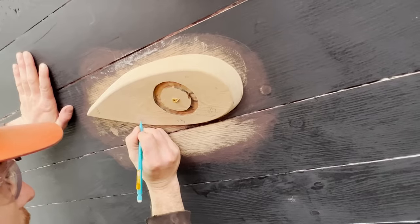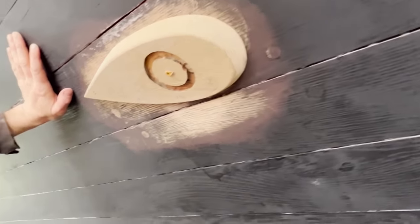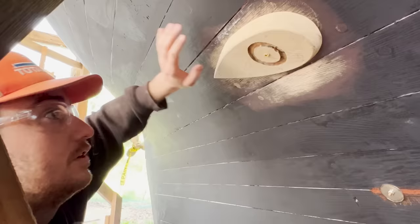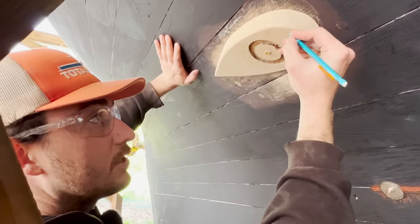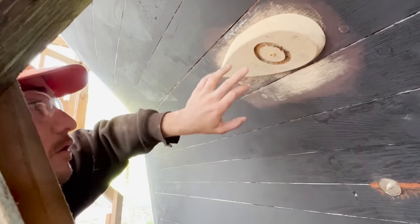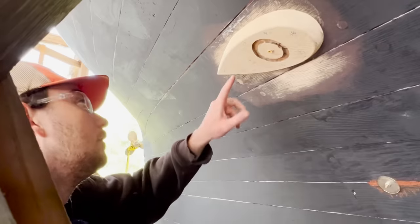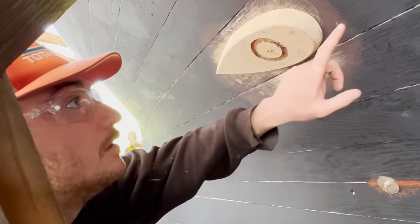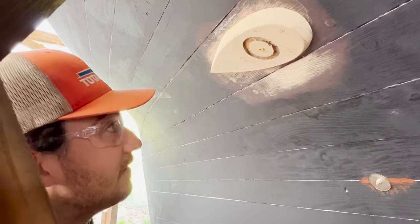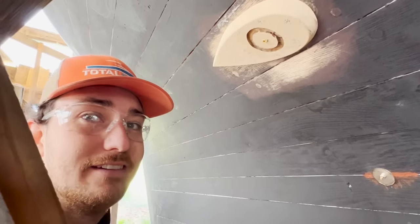Now we gotta figure out where to drill. I'm marking this because we're using 2 different lengths of nail, 1 1/4 inch and 1 3/4 inch, because we don't want any of these nails to go completely through the planks. 2, 4, 6, 8, 9. That's pretty good. Not hitting any screws. It is possible that one of these lines up with a nail on the inside, but it's probably not gonna happen.